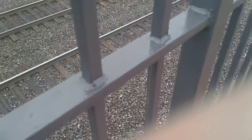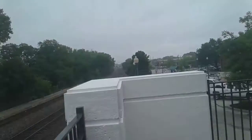So it is just sprinkling a little bit. I'm gonna save my battery. All right, I'm just gonna record it over here real quick. Here. Dude, look at the rails. Look at the rails. They're all like wet and stuff. But yeah, anyway, we're gonna be seeing a train come through down from that way.